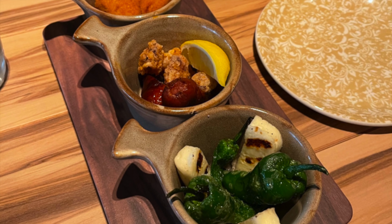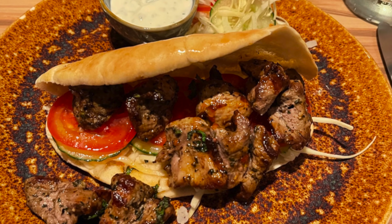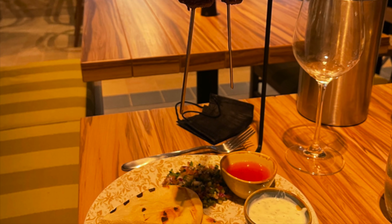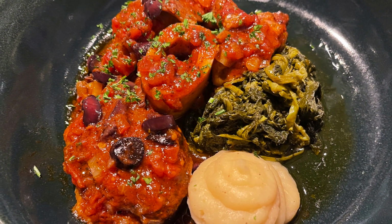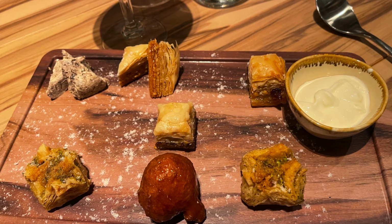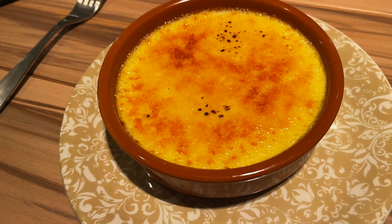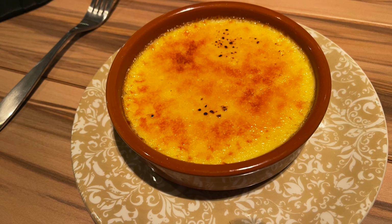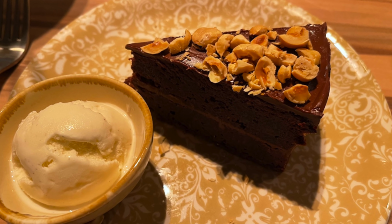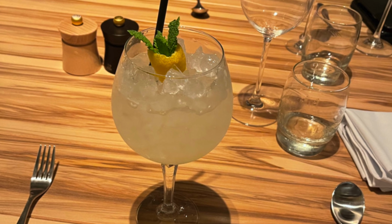So here is the Mediterranean trio. Then we've got the lamb gyros, the beef kofta, and then the beef bucco, which is like a beef stew, followed by the baklava, the creme catalina, which is like a creme brulee, and a hazelnut and chocolate cake, and the signature lemon cocktail.